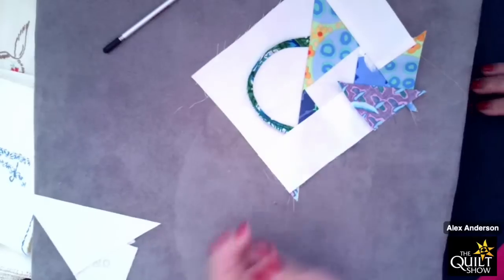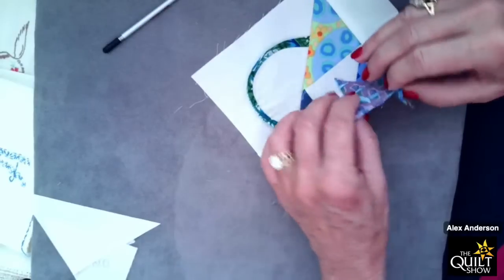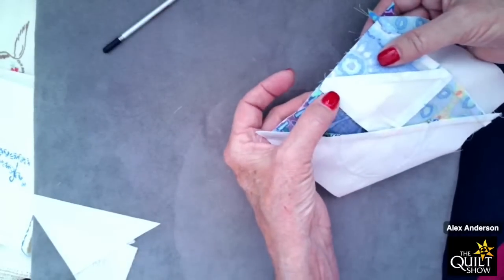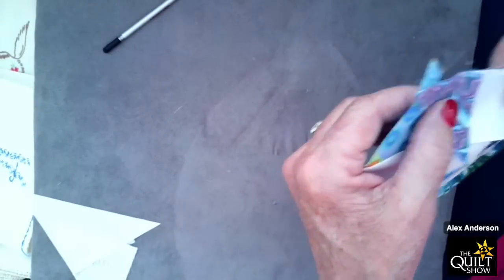Okay. Now, what you could do if you wanted is sew it from this side so you can see where the little stitches are so you don't cut them off. But I'm not that concerned about that. But you can, you know. I don't know why, but I like the smaller piece on top whenever possible. All these crazy rules, right?